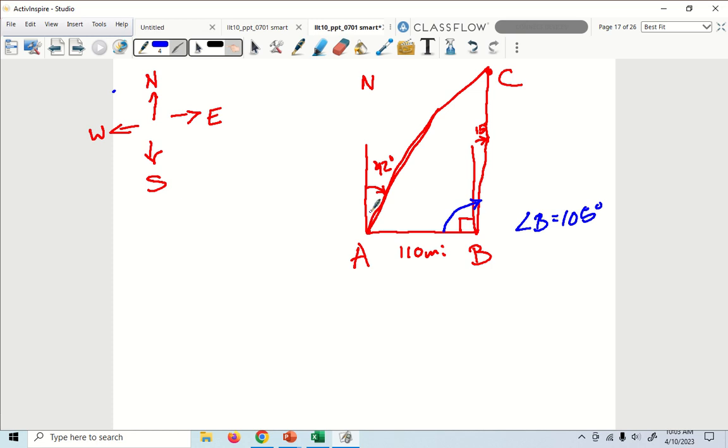Now, again, I'm going to change colors here. Again, this side, directly straight north is 90 degrees, isn't it? But for this angle A, it's not all 90 degrees here, is it? So from the 90 degrees, I came in 42 degrees, didn't I? So what do you think angle A has to be because of that? I would take 90 and subtract 42, which is going to give me 48.